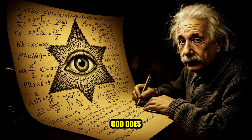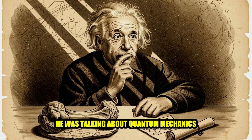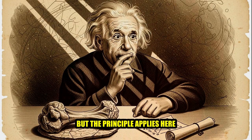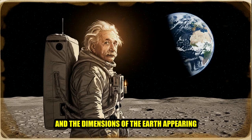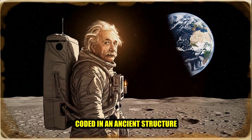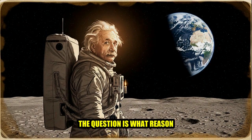Einstein once said, "God does not play dice with the universe." He was talking about quantum mechanics, but the principle applies here, and mathematics doesn't lie. Numbers don't conspire. If phi, pi, and the dimensions of the Earth appear encoded in an ancient structure, there's a reason. The question is, what reason?